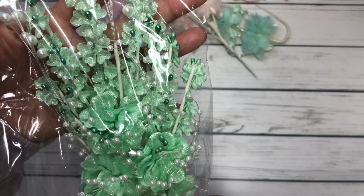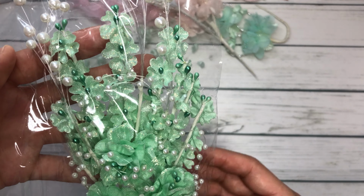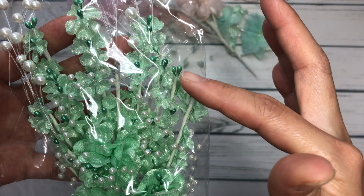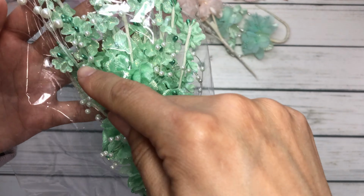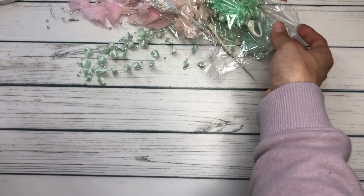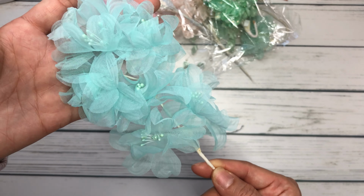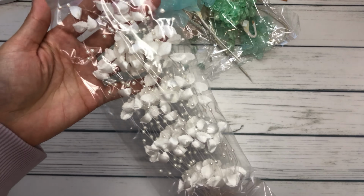But look at all the pearls in there. There's two different kinds, actually three different kinds of pearls. There's these white pearls, and then in the green flower itself, there's green stamens, and then there's this kind of wrapped pearl. Oh my God, they're just so beautiful. Look at this beautiful wispy blue number. Oh my God, it's so pretty. I'm so happy. I'm so happy with this purchase.